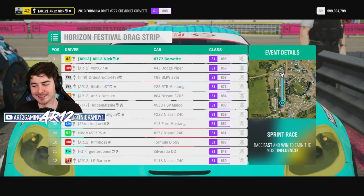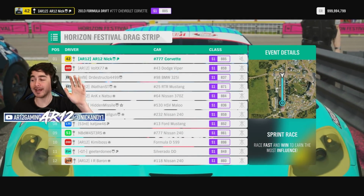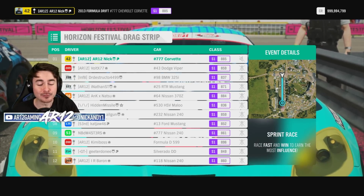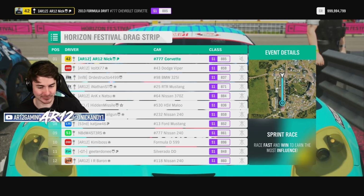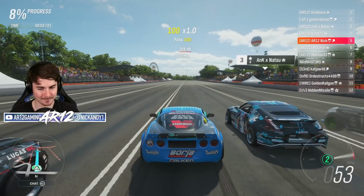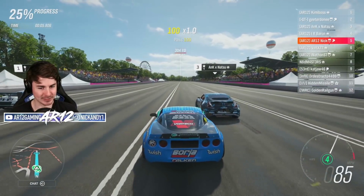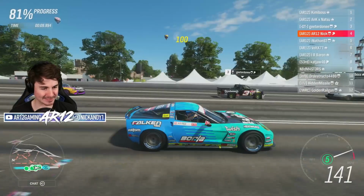We are starting this off with a 1/4-mile drag strip. I have no traction control, so I would be very surprised if my tires didn't explode by the end of the drag strip. How hard can it be to... Come on, shift up, shift up. Early shifts. I'm not doing bad. I'm in P5. Oh, beat the Mustangs.